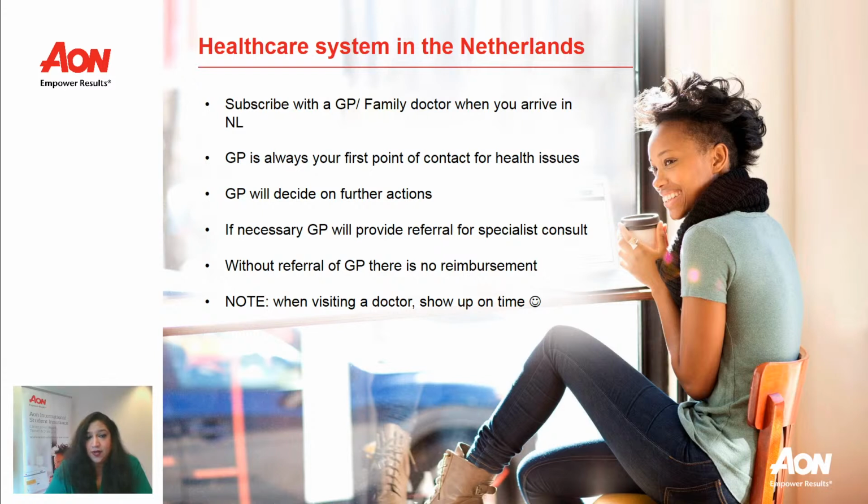If you are asked to come into the office, the GP will examine you and will decide on further actions. And if it's necessary that you go to a specialist for a consult, the GP will give you a referral, and with that referral, you can make an appointment in the hospital.